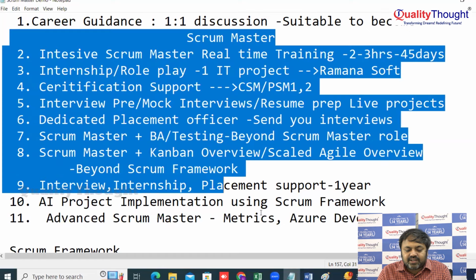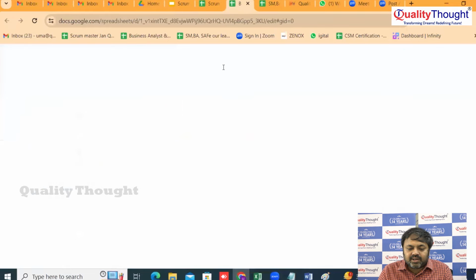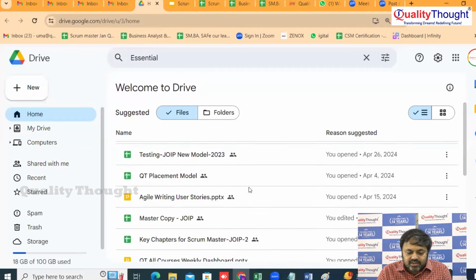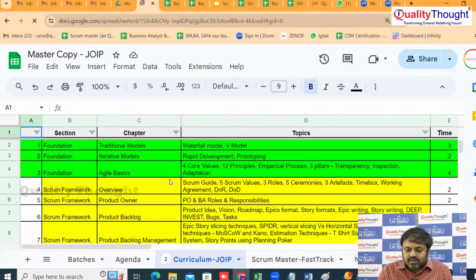So these are the 11 differentiating points. Before I open to questions, I wanted to show you the curriculum. Being a Scrum Master, what exactly are we covering? We start first with foundation classes, because many non-IT people are coming to IT, where we teach traditional methods, iterative methods, and agile basics.